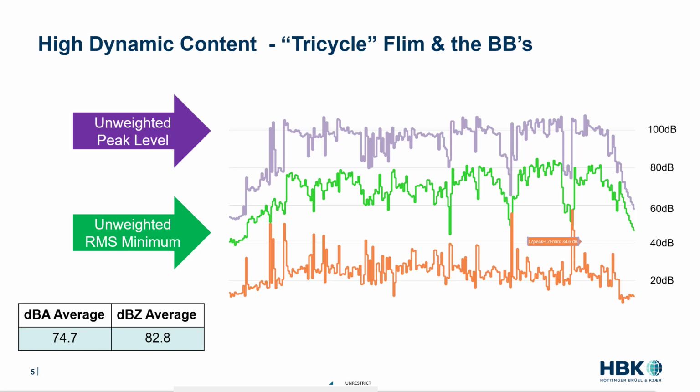Peak limiting still seems to be used though. While you see many of the difference peaks in the gold curve occur at RMS low points, there are moments where the RMS minimum level is high and the peaks 25 to 30 dB higher.